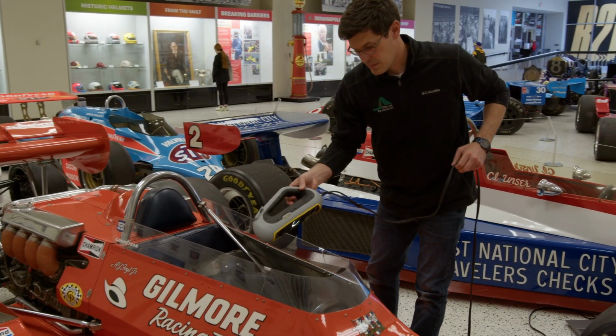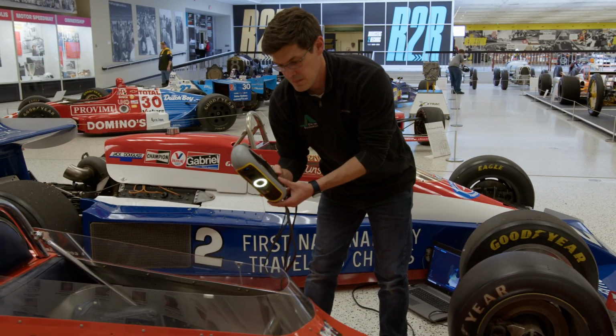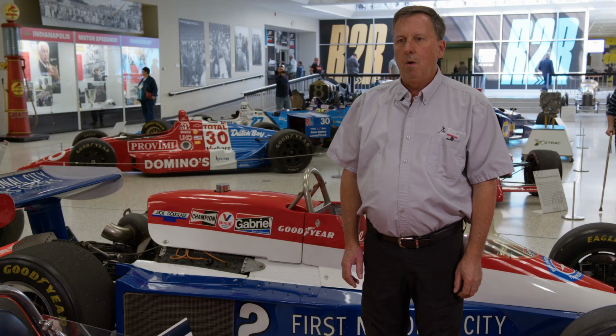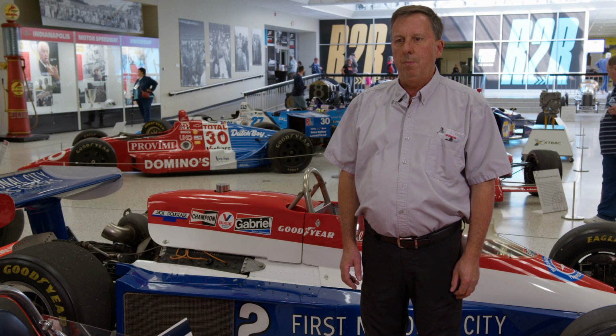So today we're doing a 3D scan of the windscreen on the Coyote here. The windscreen is decomposed and cracked in a couple places, and so we're doing a scan to be able to make a tool to form a new windscreen around it and replace the broken part.